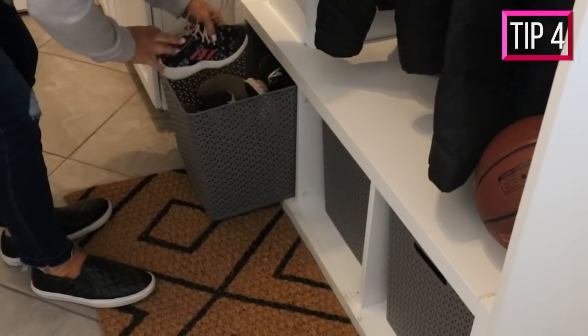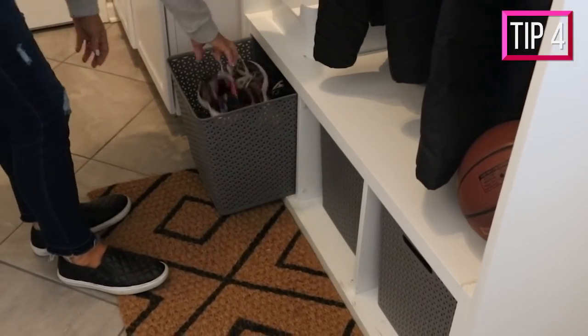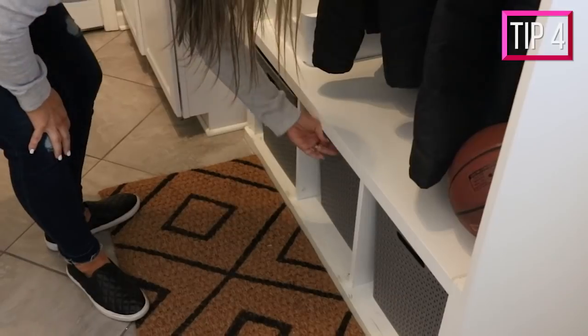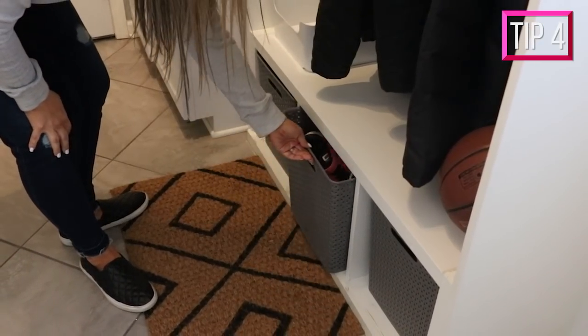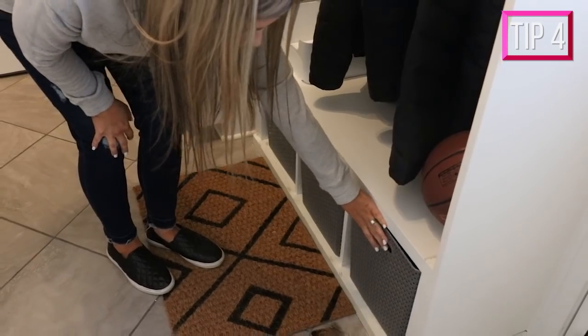So we have a laundry room / mud room in our home. And we have just little containers where everybody can put their shoes. And that way when they come in the house, they can take their shoes off. And then when it's time to leave, their shoes are right there. And if I see shoes around the floor, I will tell the girls, you know, put your shoes up, and they know exactly where to put them. They have a home for them downstairs.